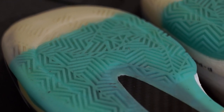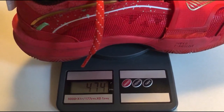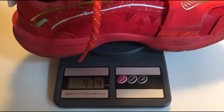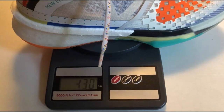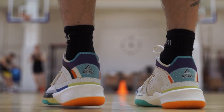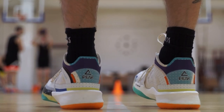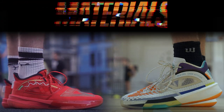The regular version weighs 474 grams or 16.7 ounces for size 12, which is a bit too heavy, but it doesn't go over 500 grams, so it's a pass. The performance version is half a size smaller and it weighs 432 grams or 15.2 ounces. So PEAK didn't lie when they said they chose the upper and midsole materials specially to make the shoe lighter.